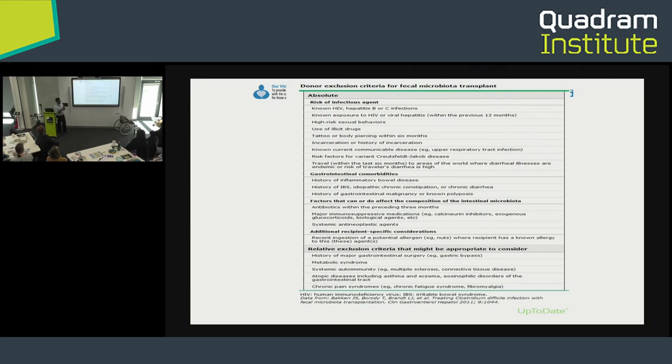So before we even start to say we want to screen the donor, we have to go through these, every single one of them, and make sure none of those apply. Some of those are absolute, and some of them are relative exclusions. So a relative exclusion, for instance, could be that somebody has just come back from the developing world, where they might have traveler's diarrhea, because we know that's more common, and then we need to wait at least 6 months before they can join. Or somebody's just had antibiotics, and we need to wait at least 3 months to make sure that their gut flora has been reestablished.